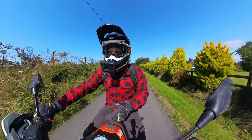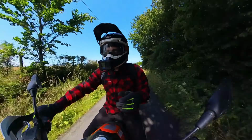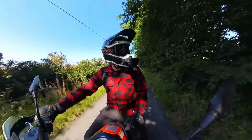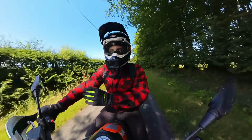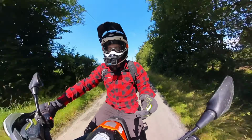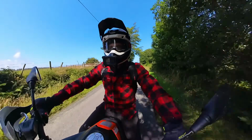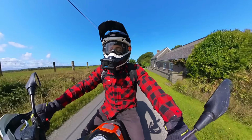Since buying this bike, I've realized it's definitely not for old people. It's actually so much fun. Damn, it's windy. It's definitely so much fun. It's just I feel like it targets the older generation because of the price point. It's a lot of money. A lot of people retire and just want to go adventuring the world or whatever. I like to have fun.